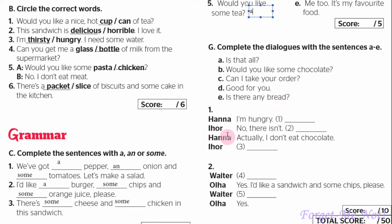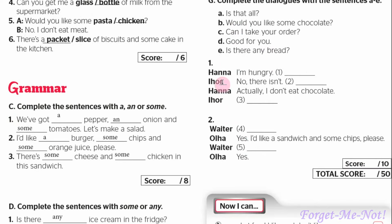Is there any bread? Чи є хліб? So, there are two dialogues. The first dialogue is between Hannah and Igor. I'm hungry. Я голодний. Is there any bread? Чи є хліб? No, there isn't. So, would you like some chocolate? Actually, I don't eat chocolate. В принципі, я не їм шоколад. So, good for you. Добре тобі, що ти не їси шоколад.